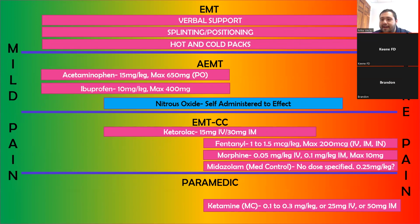But nitrous oxide could be very useful for those who have a little bit more severe pain than, say, our acetaminophen or ibuprofen group. It's going to be useful for those people, but it's not for the most severe pain. I think this is really a middle of the road medication for somebody who's got, let's say, anywhere from a 4 to 7 on a 10 pain scale. This is usually where, okay, yeah, I'd probably give them that medication.